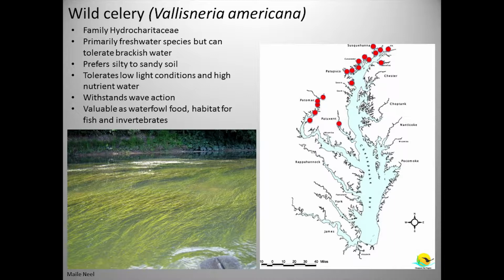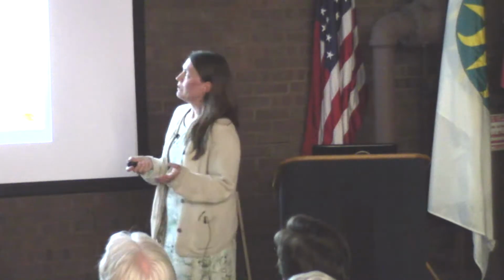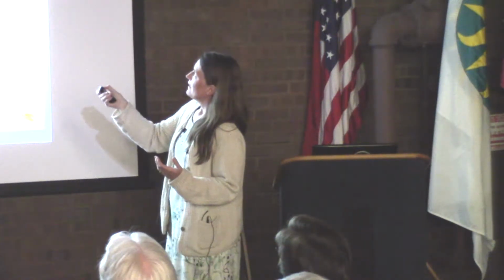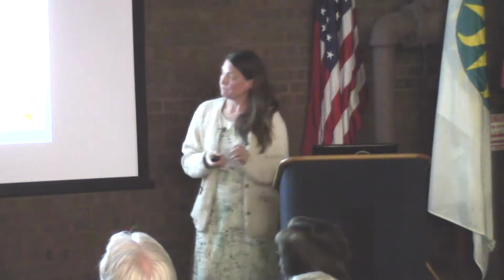Where it's absent is actually the Severn and the South Rivers, and we actually looked there just last summer, and we were so hoping to find Vallisneria. I'm going to tell you a little bit about this later, but I'm very interested in understanding whether Vallisneria is locally adapted to salinity regimes. And so I'm really looking for Vallisneria populations that occur in higher salinity areas. So I'm particularly interested in the Severn River. I'm doubtful we're going to find it in the South River, but the Severn River, it could happen.